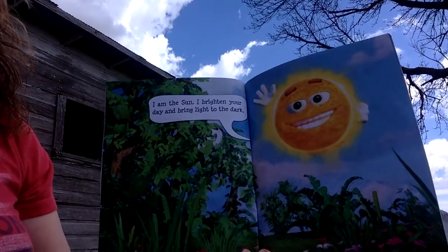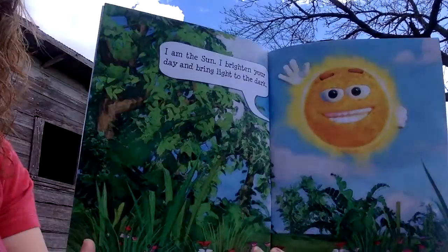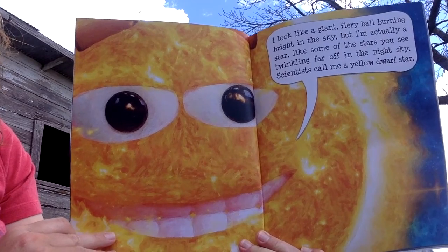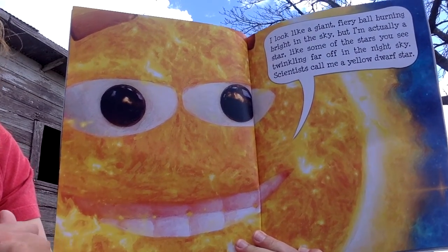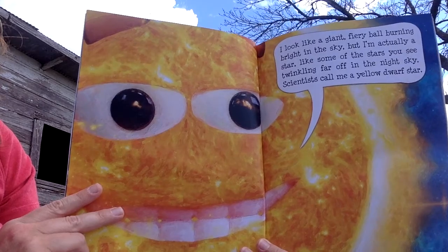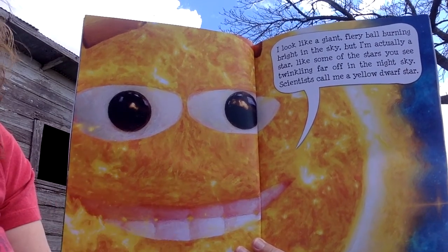I am the sun. I brighten your day and bring light to the dark. I look like a giant fiery ball burning bright in the sky, but I'm actually a star. Like some of the stars you see twinkling far off in the night sky. Scientists call me a yellow dwarf star.